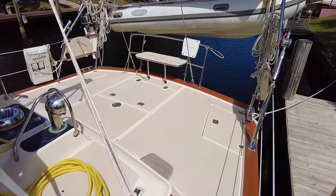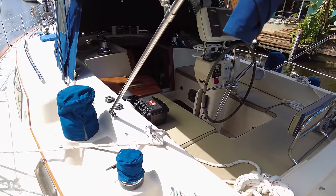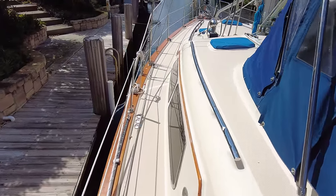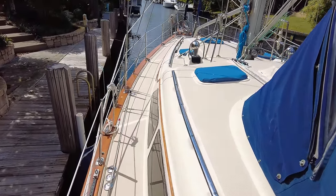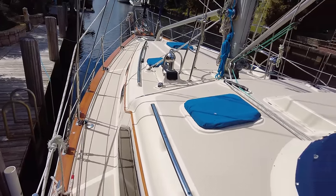All right, everybody, I just stepped aboard and we're gonna go forward first. And I am really excited to tour this boat because I think if I were to choose a monohull for our family, it would be this boat, the Island Packet 485. So with that, let's go ahead and take a look at what we've got.